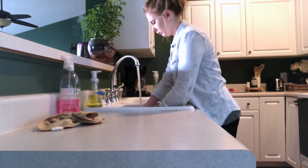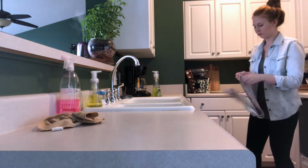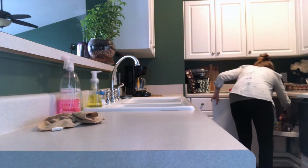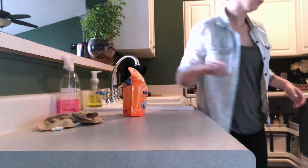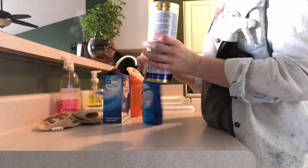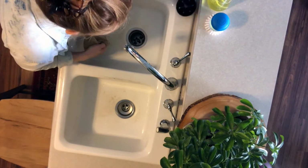Getting the sink cleaned out, because if you've seen my previous video where I did the house tour, I said that before we bought our condo it was a rental, and so the sink is in pretty bad condition. It's got a bunch of stains and scratches and stuff like that. I've been doing some research to see how I'm going to be able to get this thing clean. So yeah, look right there. It's pretty bad.